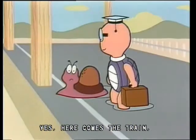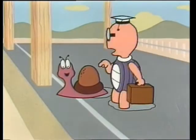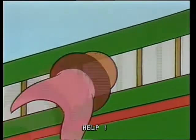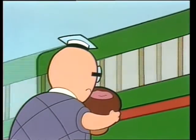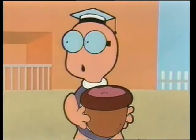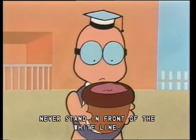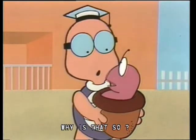Waiting for a friend? Yes, here comes the train. Steady, Snail. You should not stand in front of the white line. Oh, that was close. When a train is approaching, never stand in front of the white line. You'll get sucked away. Why is that so?